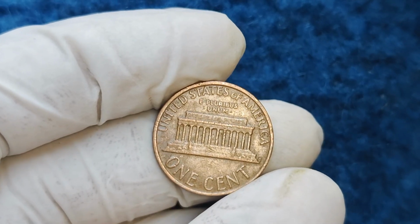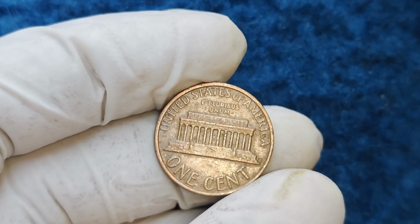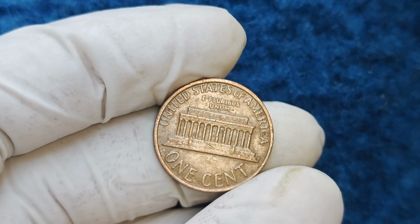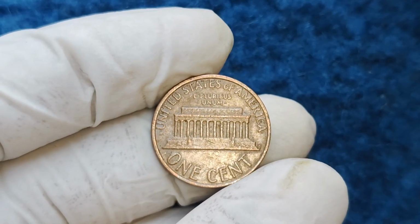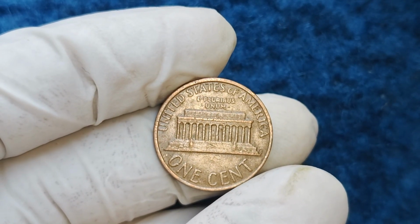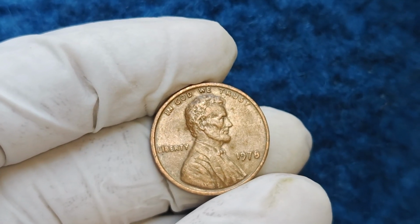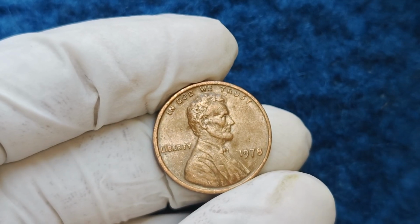Well, most pennies from that year were minted in Philadelphia, which didn't use a mint mark, Denver, with a D mint mark, and San Francisco, with an S mint mark. But the real treasure here is the 1978 Philadelphia penny with a rare error. The thing about coin collecting is that mistakes are sometimes worth way more than perfection.